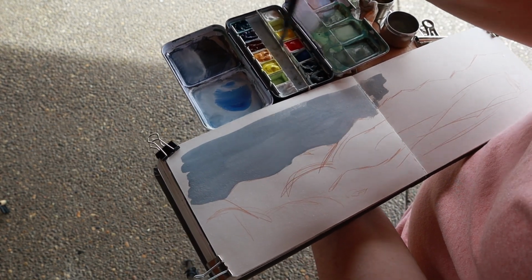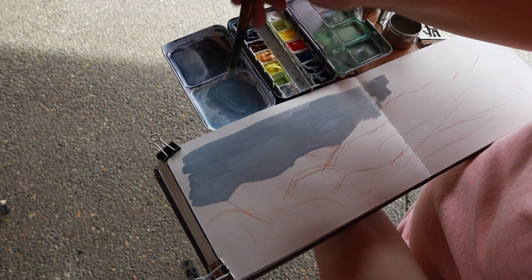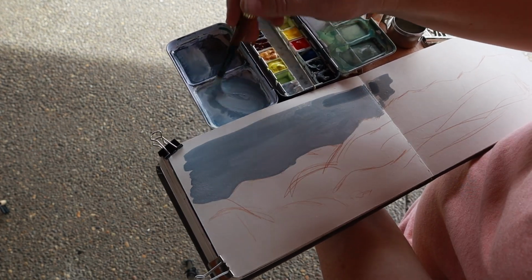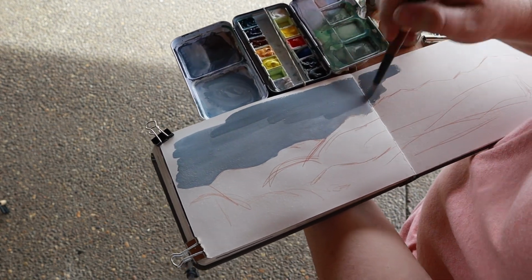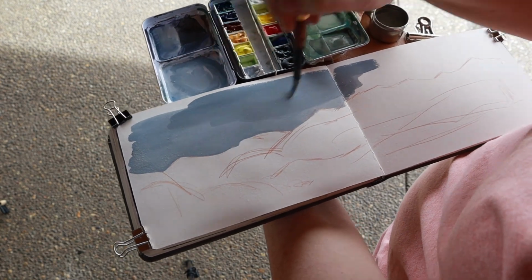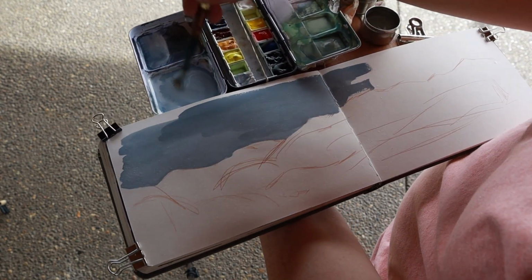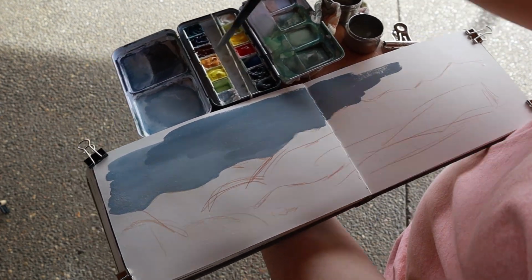Get some more color going. Delft blue, Payne's gray, titanium white. Oh, more white. There we go. It is so quiet up here. You can kind of hear the traffic below, but the birds are more prominent.